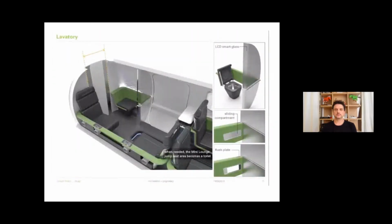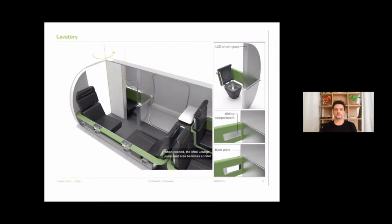Lavatory. When needed, the mini lounge jump seat flips up to reveal a hidden toilet. The double-action cockpit door rotates and slides to close against the frame of the glass divider panel. Once the bathroom door is locked, the transparent panel becomes opaque utilizing LCD smart glass technology.